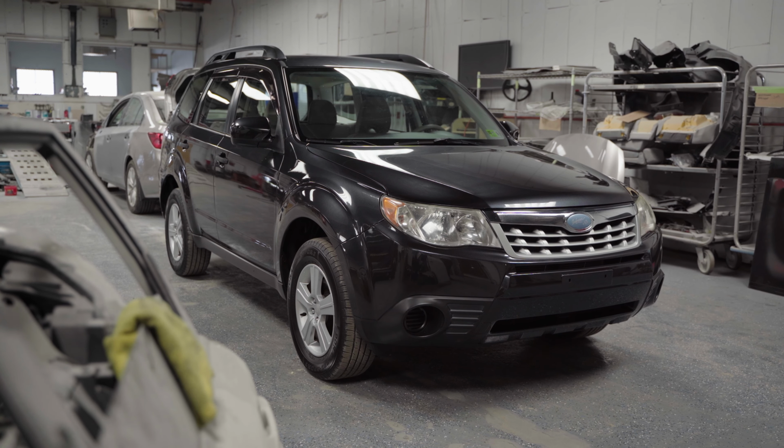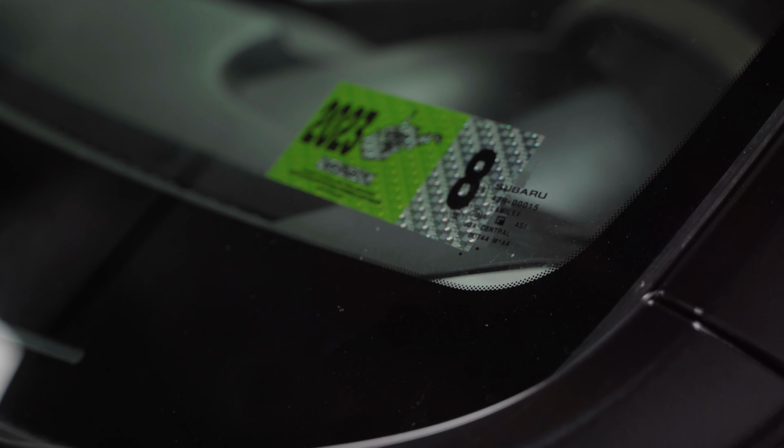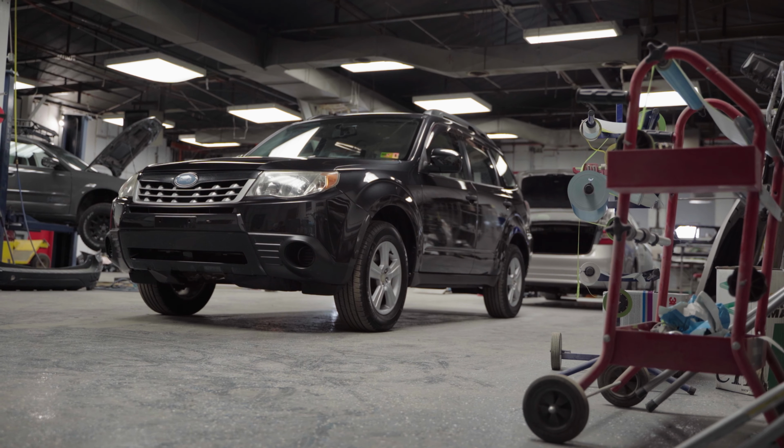So this little 2012 Forester has just that kind of backstory. I'm gonna have Drew step in here and share with you just a little bit of what the odyssey was to get this little 2012 ready to deliver to our next satisfied Subarex customer.